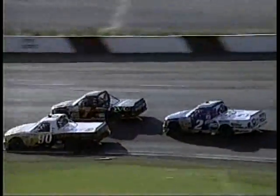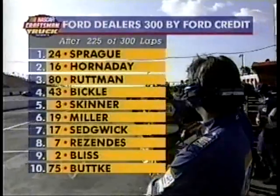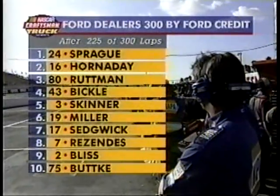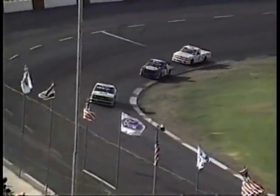Meanwhile, back up front, Jack Sprague still shows the way over Ron Hornaday Jr. There you see the Quaker State colors trying to pull off another victory here at Mesa Marin Raceway as TNN is live in Bakersfield, California. Welcome back, everybody, in the shadows of the Tehachapi Mountains, just off behind turns 1 and 2. We're watching a good scramble for a number of positions.